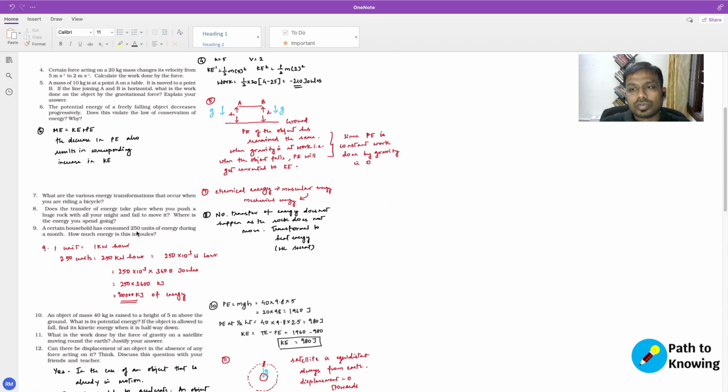A certain household has consumed 250 units of energy during a month. How much energy is this in joules? One unit is considered to be 1 kilowatt hour, so when we say 250 units, we call it 250 kilowatt hours, which is 250 into 10 power 3 watt hours. If you want to consider everything in seconds, replace 1 hour with 3,600 seconds, which is 250 into 10 cube into 3600 joules. This is the total energy being consumed, which comes down to 900,000 kilojoules of energy per month.